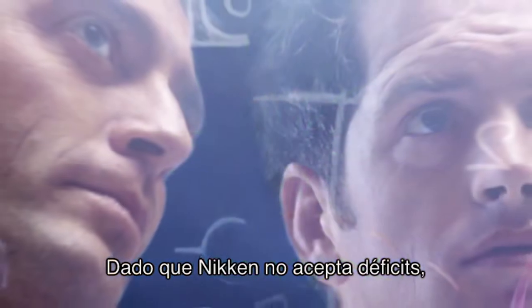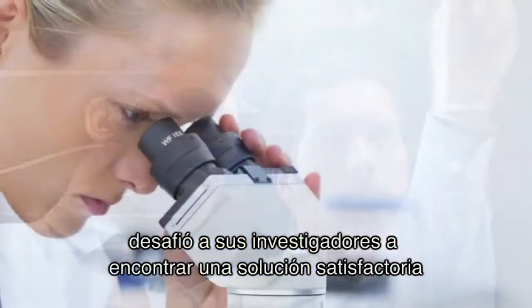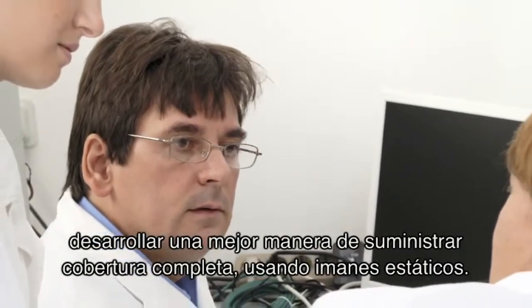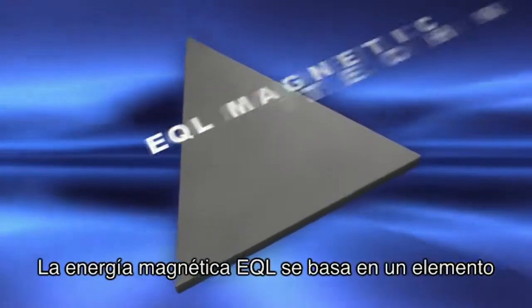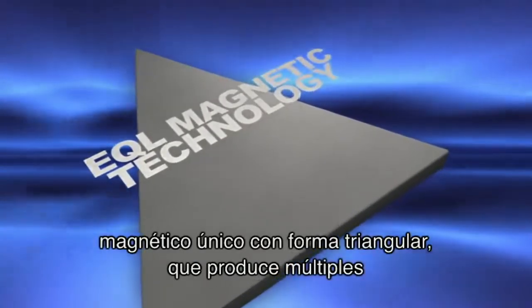Since Nikken is never satisfied with shortfalls or compromises, they challenge their researchers to find a better solution, to break out of the box of traditional thinking and develop a better way to provide complete coverage using static magnets. The results? Absolutely extraordinary. EQL magnetic technology is based on a unique triangular magnetic element.